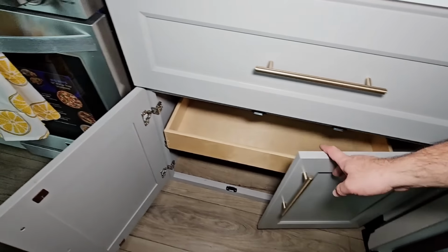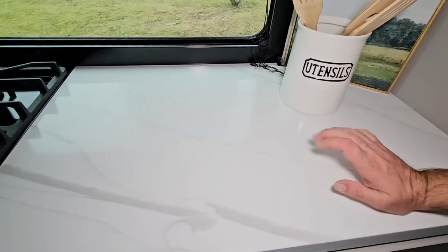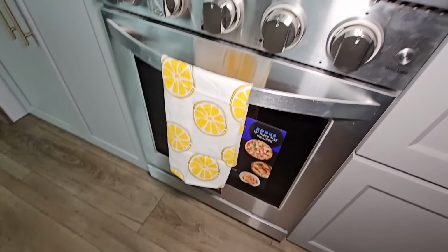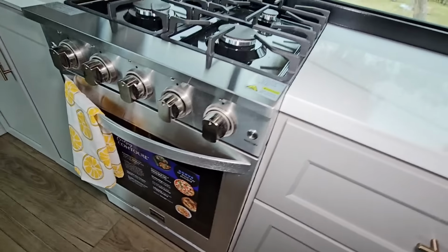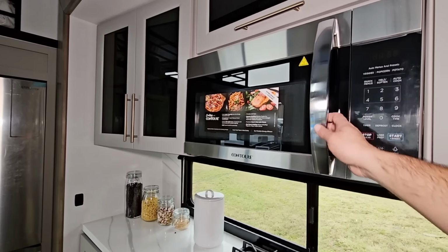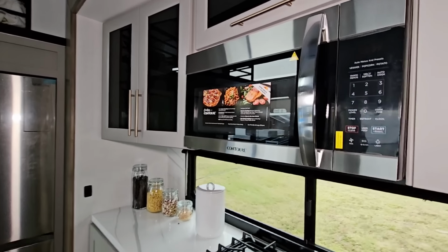That is really nice. Nice solid countertops here as well. 4-burner cooktop, and this is by Contour, I'm guessing. It is. Beautiful stove. Above it, you also have another nice microwave. And I can't tell, no, this is not a convection microwave.